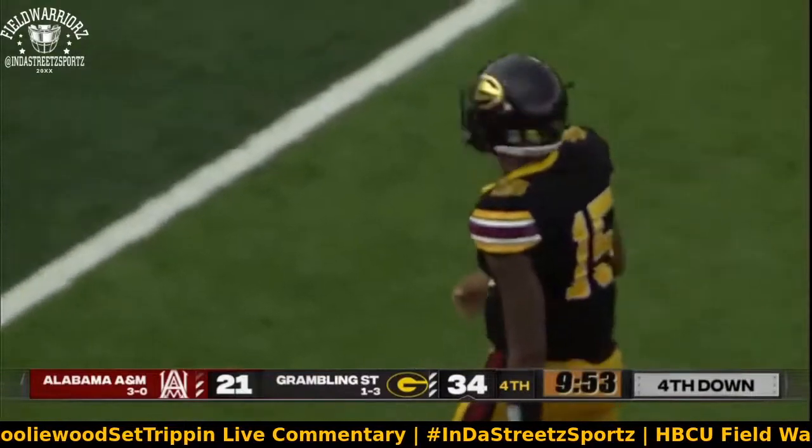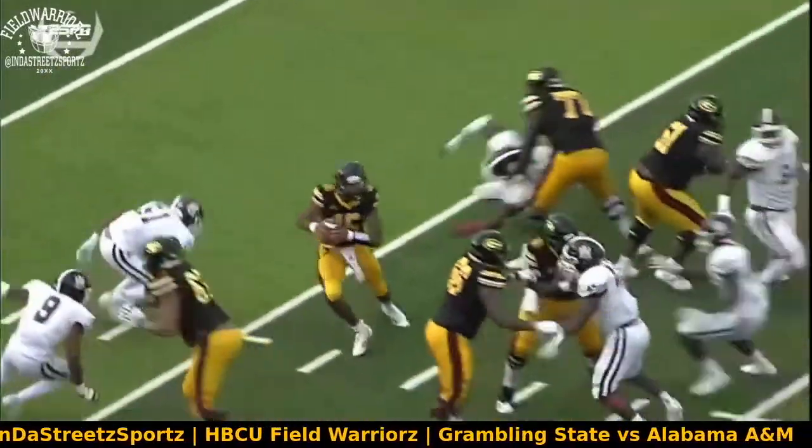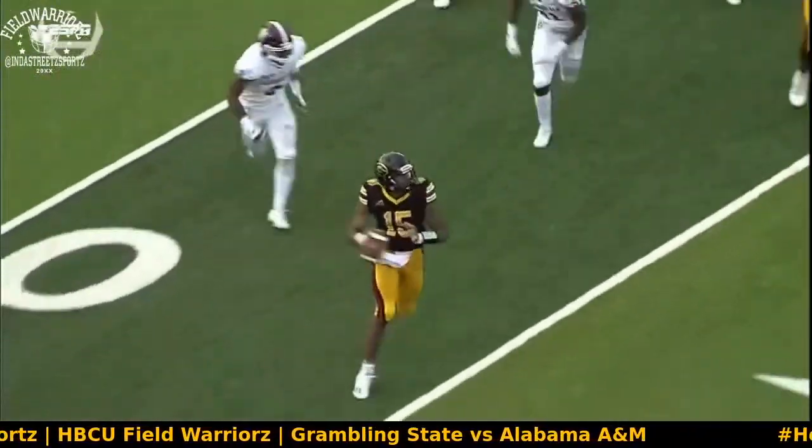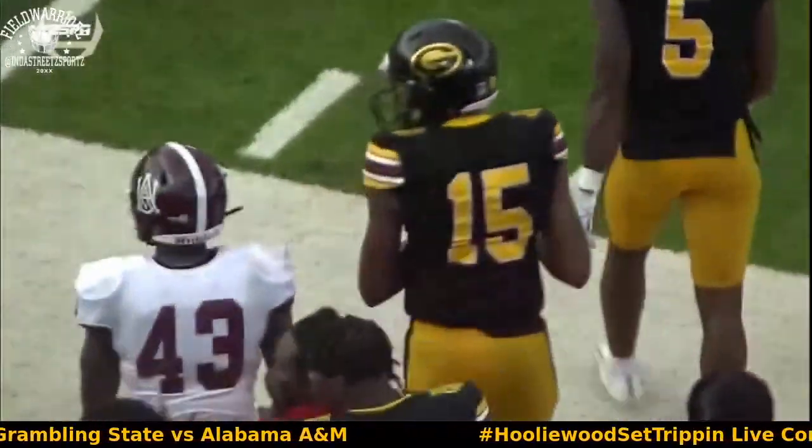Yeah, I think he decided a little late of when to run it. But when he did, I think at that critical part of the game, that's when you got to go ahead and take that hit and make sure you get the first down. So right here, a little too careful.